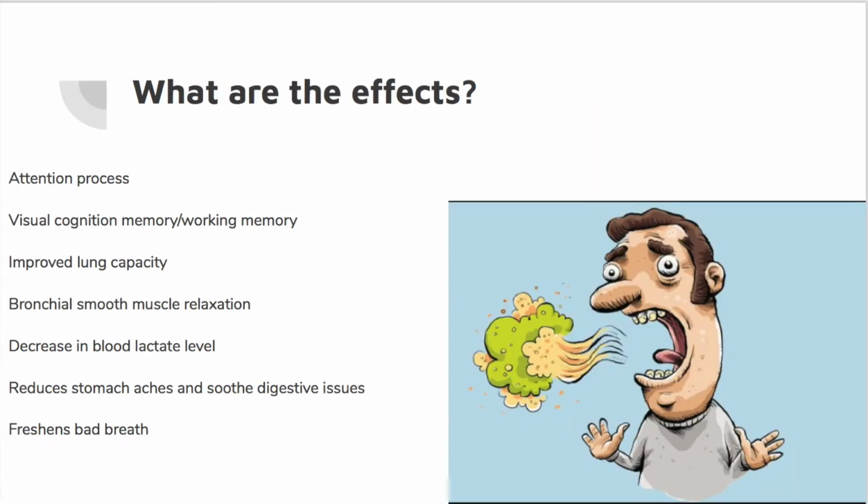So the main component in peppermint oils is menthol, which produces the pharmacological action. So it's an anti-inflammatory. It can help with infections, spasms in the stomach, as well as being a vasoconstrictor. Some other big effects: it helps with attention processing, improving your lung capacity, reducing stomach aches and soothing digestive issues, and it can help freshen bad breath.